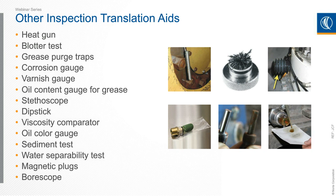Stethoscopes, this is another acoustic pickup device that can be used. Dipsticks and, you know, what resides on the dipstick, not just the oil level. Viscosity comparators, oil color gauges, sediment tests, water separability tests, magnetic plugs, borescopes. You know, the list goes on. There's a lot of different options out there for us.